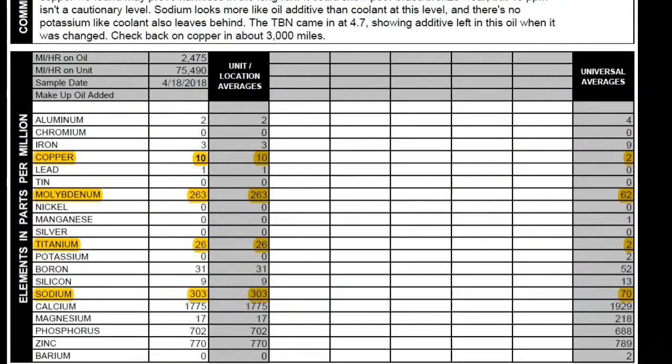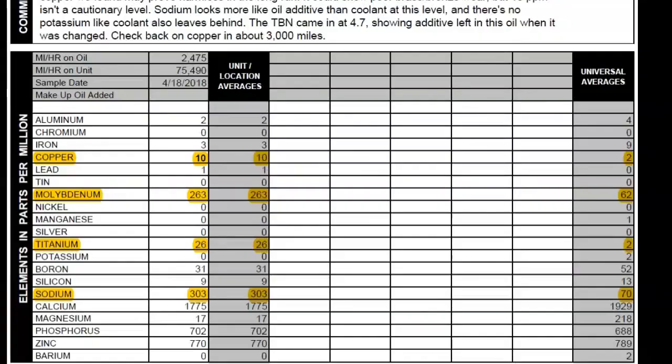And that just goes to show maybe there's something with the engine, or with the coolant, or it could be the additive. Because molybdenum, however you pronounce that, is at 263 parts per million when it should be at 62. So again, showing I had the additive in the engine. Titanium is at 26 when it should be at 2, and sodium at 303 when it should be at 70. So there we go. Two things could be the issue. It could be the coolant or it could be an oil additive.